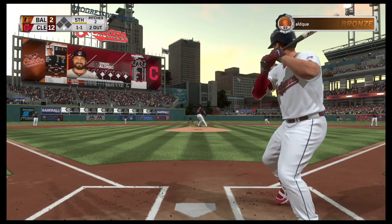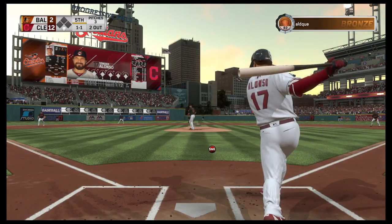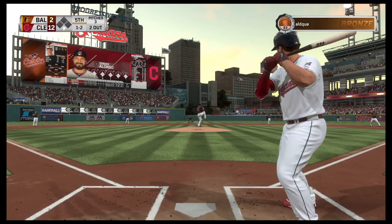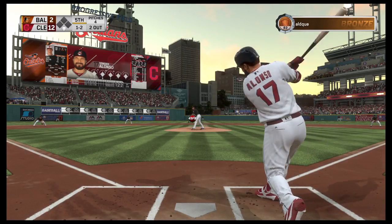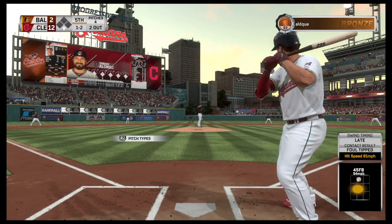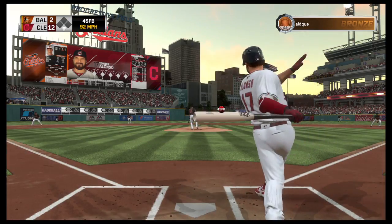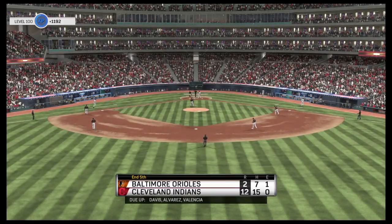He's set. Here comes the 1-1. And this is fouled back and out of play. A ball and 2 strikes. Here's the pitch. Swing, and he pops it up over toward foul territory. And this is going to wind up a foul ball. Here's another 1-2. And strike 3 there as they'll finally work out of the inning.